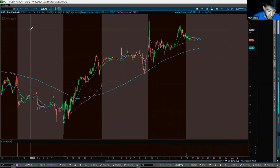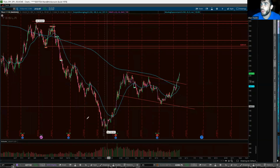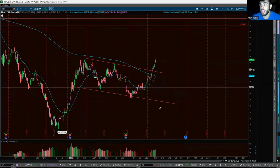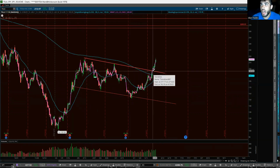And following through with last week's watch list, I had Tesla on last week's watch list. And what did we have? Well, we had this channel, right? We had this channel forming these trend lines to give us points of entries and exits. Well, we ended up breaking out of this top trend line, which I said was definitely a possibility on last week's watch list.